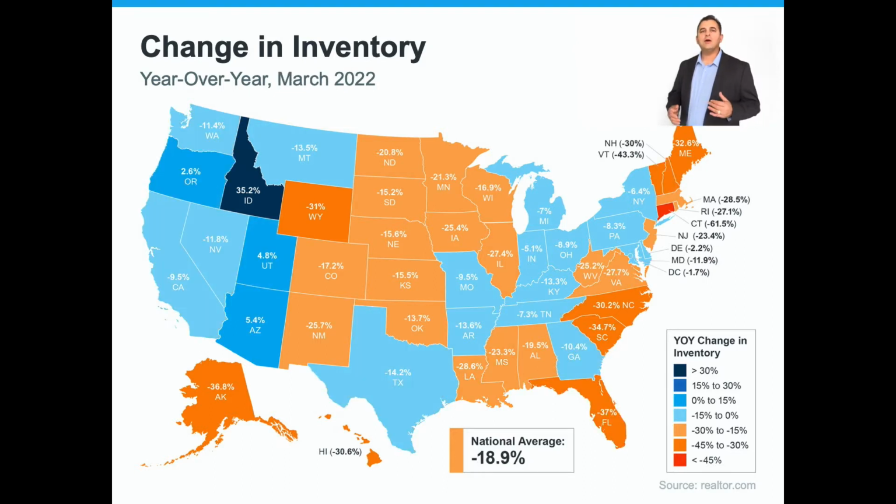If we look at March year-over-year chart, it shows more blue, which means we are not down as much year over year. In Nevada, we are down only 11%. Locally in Las Vegas, over the past 2 weeks, we have seen an increase in new listings. What does that mean? It means that more inventory is coming to the market, which is a good thing.